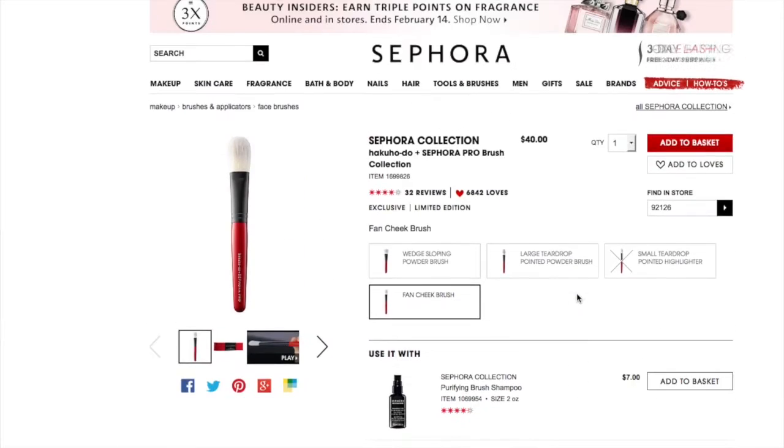A lot of the opinions that I've seen here on YouTube and even blogs that I've read is that the quality of these Hakuhodo plus Sephora brushes are not as high quality as Wayne Goss brushes or Hakuhodo branded brushes. I wanted to give them a go just because they were on sale, and I thought if there's any time to try a luxury brush, it would be now when I can get them basically 50% off-ish.